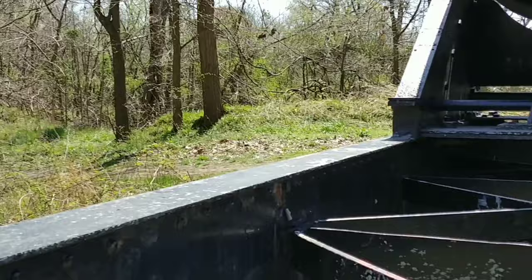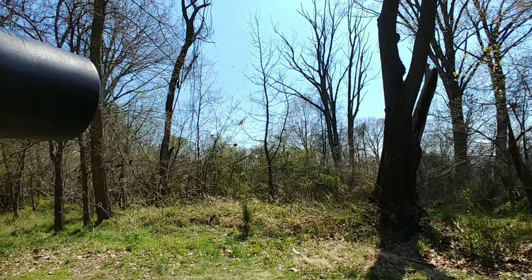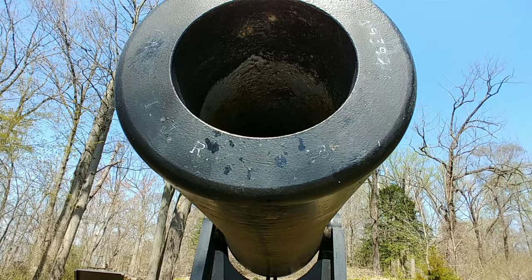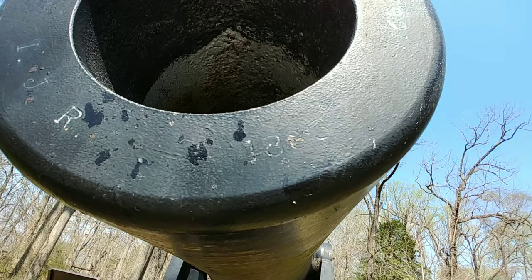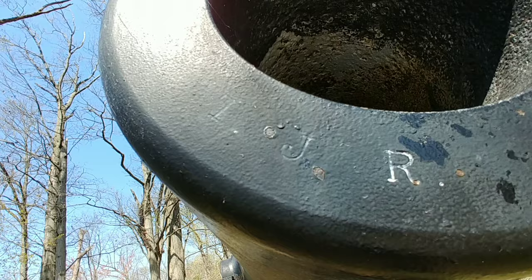Back to the cannon. Now let's go around the front and take a look at that huge opening. Remember, they were 15-inch cannonballs, and they shot right out of that. Can you imagine? Looks like there's a, is that a serial number perhaps? And it does say 1863 right there. It's like TJR initials. Very cool.